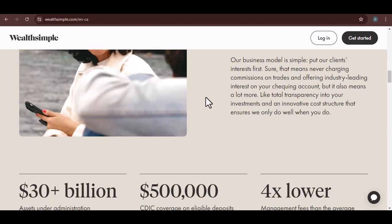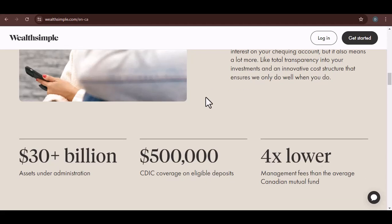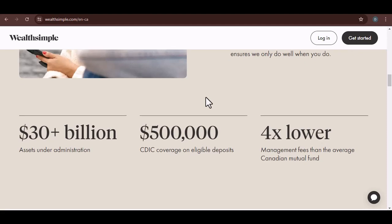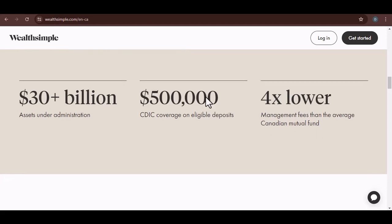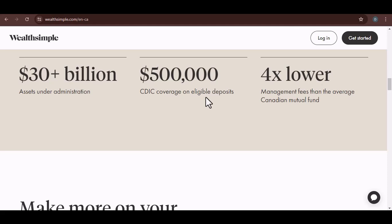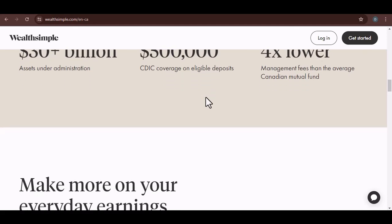Now, you might be wondering why Wealthsimple has chosen this specific selection of cryptocurrencies. Well, it comes down to a few factors. First, they want to offer their users exposure to the most established and liquid cryptocurrencies. Second, they need to ensure that the cryptocurrencies they list meet their regulatory requirements. And third, they want to provide a mix of cryptocurrencies that cater to different investor risk profiles.